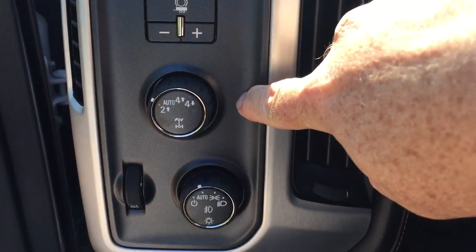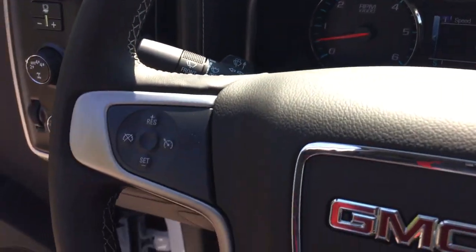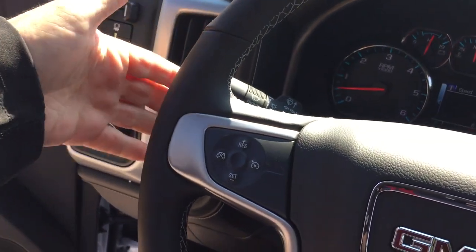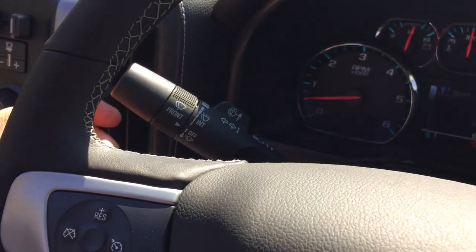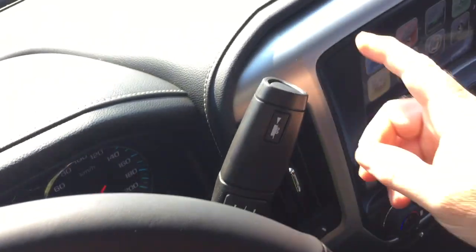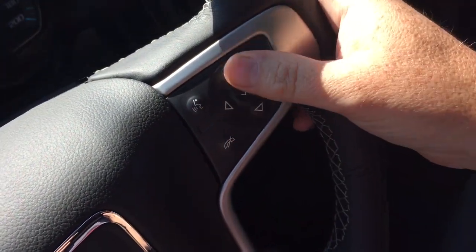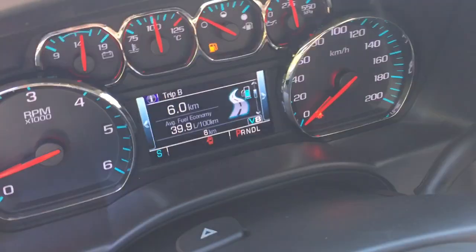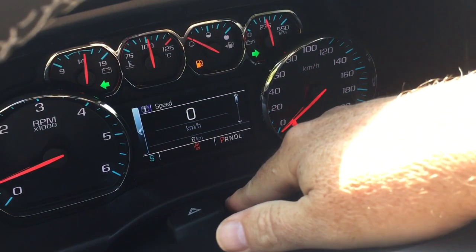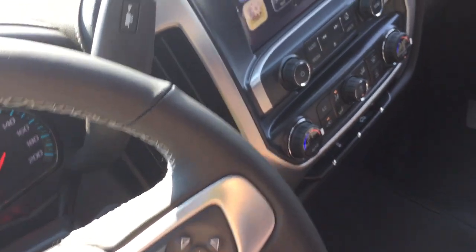You got your trailer brake and four-wheel drive select. And a nice leather-wrapped steering wheel. Your cruise control here. Toggles behind the wheel for audio selections. Headlights, turn signals, intermittent wipers. Got the gear shifter with tow mode. The hands-free calling and voice command and the driver information center menu. You also have your hazards right there. And toggles for volume control behind the wheel on the right.